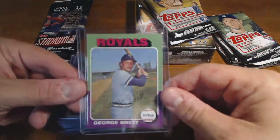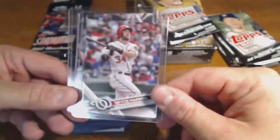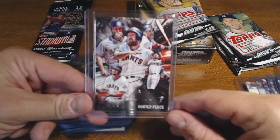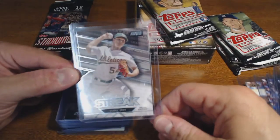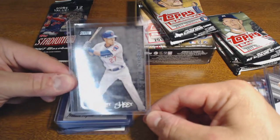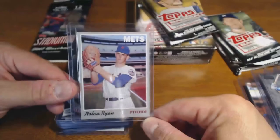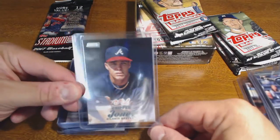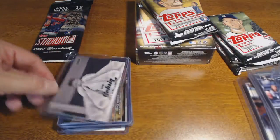George Brett, just standard insert out of Series 1. Mike Trout, insert out of Series 1. Bryce Harper, Series 1. Hunter Pence, 5-tool insert, Series 1. Again, Stadium Club scoreless streak, Sonny Gray. Contact sheet, Addison Russell. Nolan Ryan insert. Tyler Austin rookie. Chipper Jones, not sure why I stuck him in a top loader, but I had extras to spare.